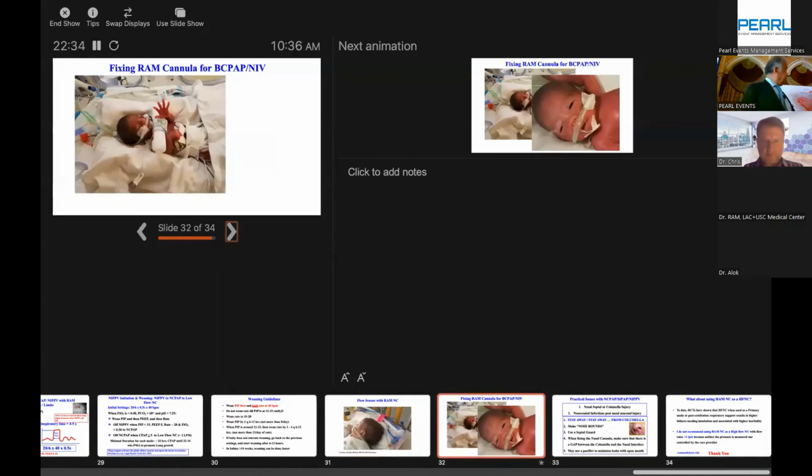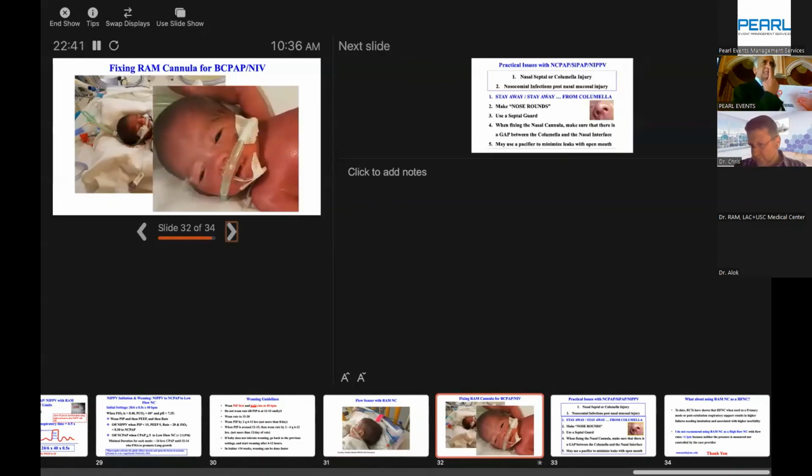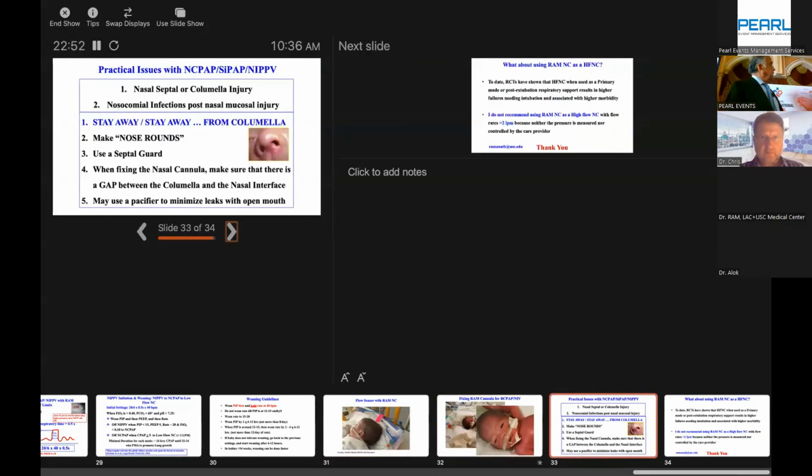Again, fixing. This baby says, my cannula is fixed well, don't touch me. Again, the most important thing is to give a gap between the columella and the nasal cannula interface. That's the best way to avoid nasal injury. Again, stay away from the nose columella, make nose rounds, just like Dr. Ali said about ET tube and mask rounds.